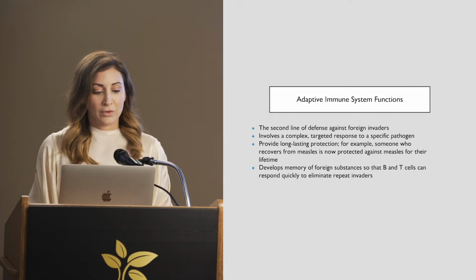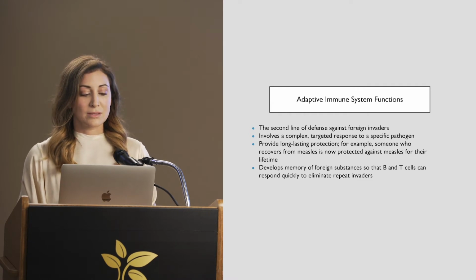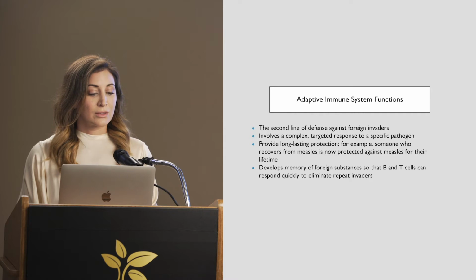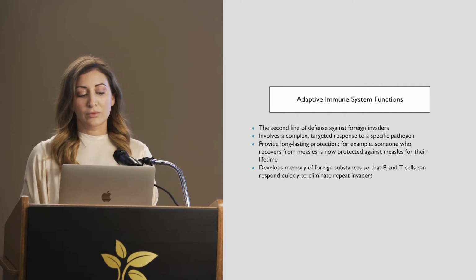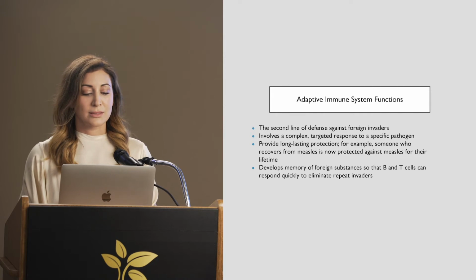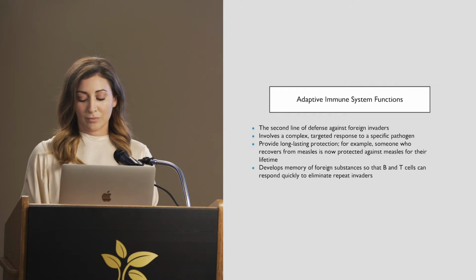So now moving on to the adaptive immune system. Your adaptive immune system functions as the second line of defense against foreign invaders. It includes a complex targeted response to a specific pathogen. It provides long-lasting protection. For example, someone who recovers from measles is now protected against measles for their lifetime. Your adaptive immune system develops memory of foreign substances so that your B and T cells can respond quickly to eliminate repeat invaders.